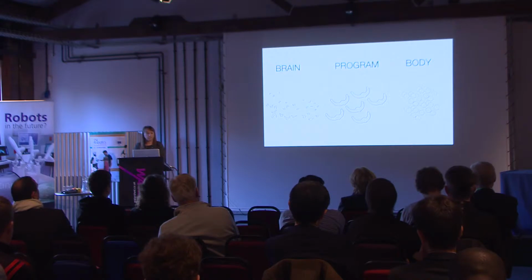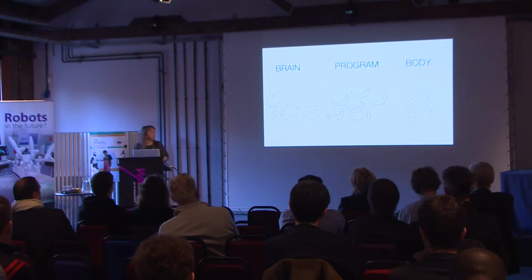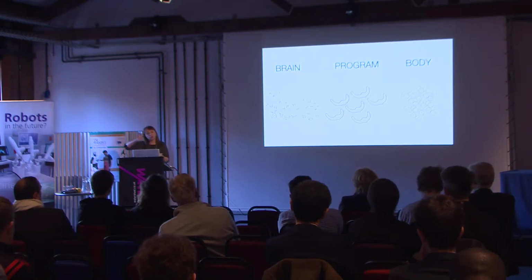And very often I get the question, well, that's great, but how would you make these nanoparticles swarm? Well, the birds had a brain, and that was probably telling them how to behave. And our flying robots had a program that I put in them. And in nanoparticles, you don't have a brain or a program because they're too small and simple. But what you can do is figure out how to turn the knobs on the design of these particles so that when you inject them in the system, they behave as a collective in the way you want them to behave.